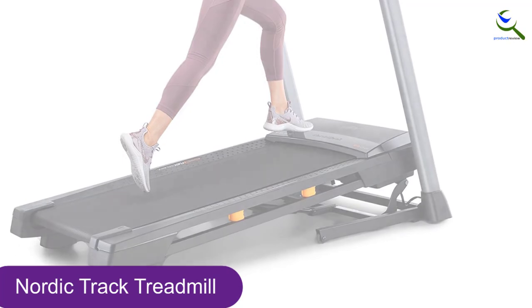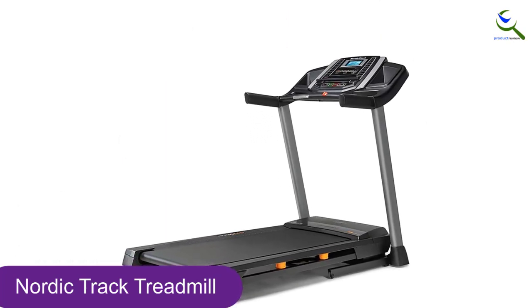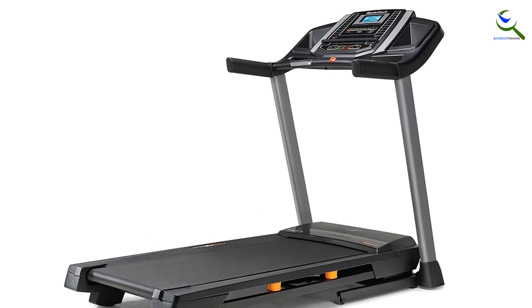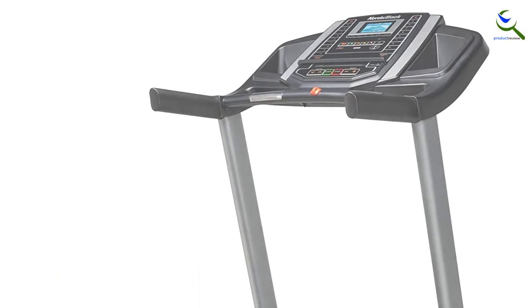It comes with a free 30-day iFit membership, which allows your online trainer to automatically adjust your speed and incline to correspond to the workout, as well as a clear LCD display for easy readability. It's little wonder why personal trainer Victoria Brady recommends it.